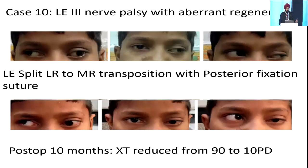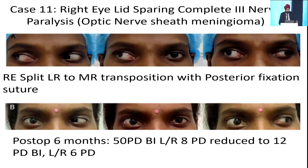So now transposition procedures are also gaining popularity, and this is something we're doing more and more, as we know that lateral rectus is one of the only functioning muscles left in cases of complete third nerve palsy. This is a lid sparing third nerve palsy, and you can see again we've done a tendon transposition, and you can choose to do a superior or an inferior route for a full tendon, or you can do a split tendon transposition of the lateral rectus.